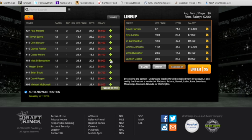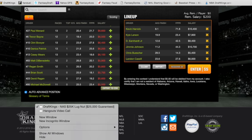I do want to mention Regan Smith would probably be my third option at this price tag. As far as low drivers go, I like Chris Buescher the most, then Regan Smith, and then Landon Castle. As far as drivers around, just a little extra.